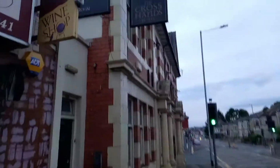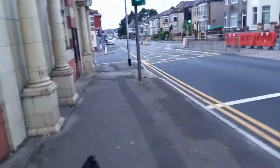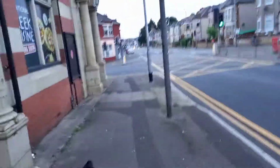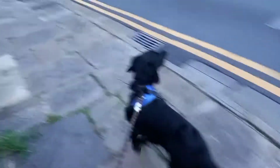This morning we're starting at the Cross Hands pub on Chapter Road. I'm going to head down through Somerton and over the Somerton Bridge. Show you where the Newport Football Club used to be, the Newport County Football Club, aka the Exiles. And then we'll wander on over towards St Andrew's Park. Okay, Otis. Good boy.